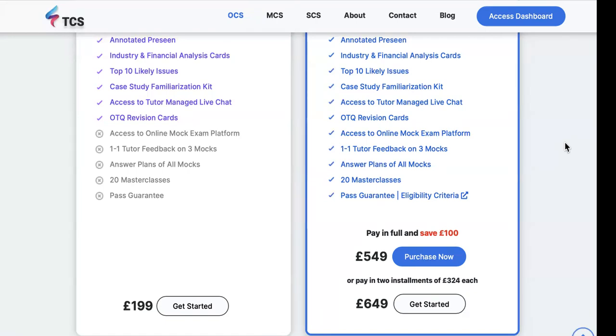The best way to achieve these things is to attempt all 5 mock exams via our online mock exam platform. You'd also gain access to one-on-one tutor feedback on mocks 3, 4, and 5. I showed you what type of feedback we provide at TCS. You'd also gain access to the answer plans, which are going to be extremely beneficial for you before the exam, especially 2 or 3 days before the exam when you are conducting revisions within the last week.